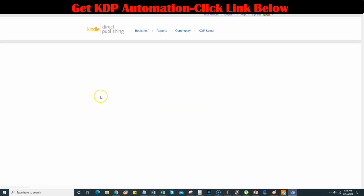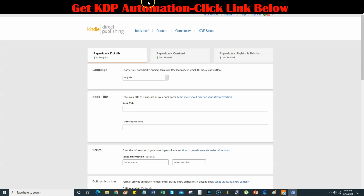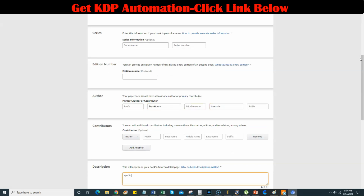Right now, all these tabs up here, it's actually already doing all of its work inside of there. And on the last tab, 1, 2, 3, 4, 5, 6, 7, 8, 9, 10, you're going to see how it actually does everything. Check this out. It's going to type everything in: book review journal to write in, logbook for readers to review books, and so on. Here's my book description. It's just doing it all for me. There's no copying and pasting anymore.